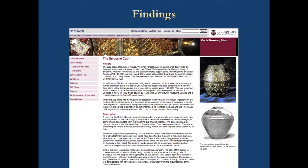It's a Roman Champlevé enamel. And it was found during the 19th century already with this patch here. And so it's a very old restoration. And I found this information on the web. I didn't find it in a library.